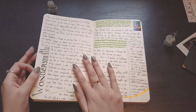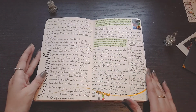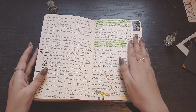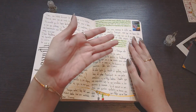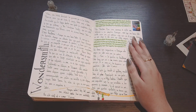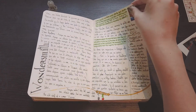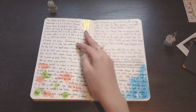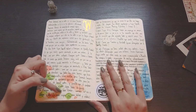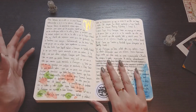So yeah, here I have Wondersmith, and if you haven't read the book, you probably shouldn't read this part. I put the cover, I have some quotes. I drew this, I don't remember what it's called, but they travel with that. So yeah, I really enjoy it. I put the W of the Wonder Society. Here I wanted to make something like the bubbles of the cover, but yeah.